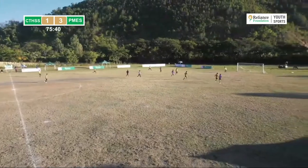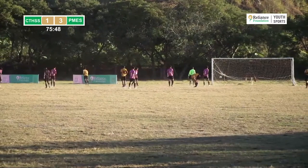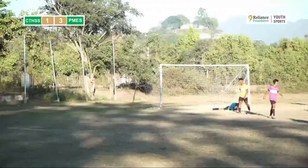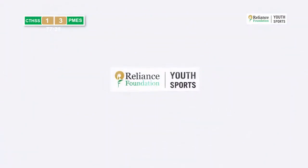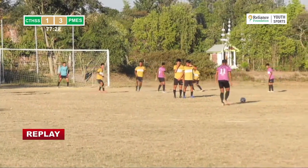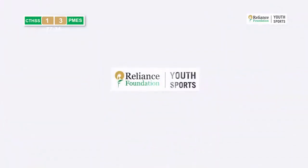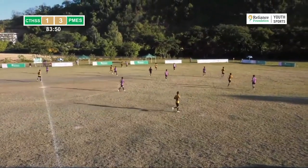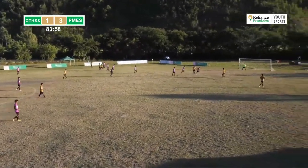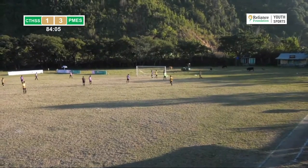Pass in the middle. Attack from Pakchao on the left flank, and it's passed in the middle. Takes a bit of time to turn around and take the shot. Surely we'll see at least 3 to 4 minutes of added time in this half. And that's the ball with Pakchao player, and he finds the back of the net.